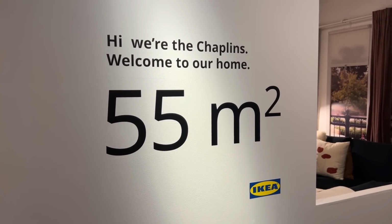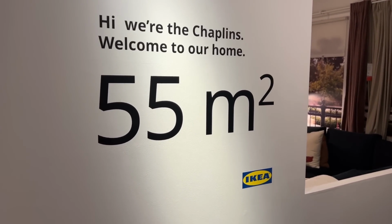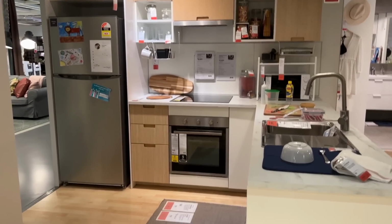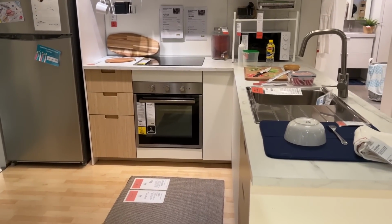Okay, we're going to go and check out the chaplain's 55 meter square home. Let's have a look. Little kitchen. Our kitchen's no bigger than that. So, you know.